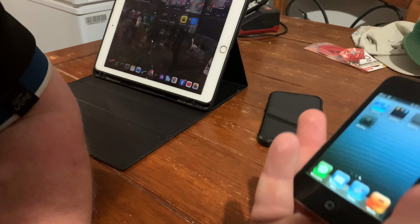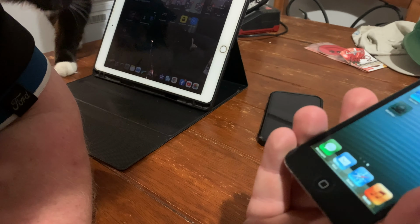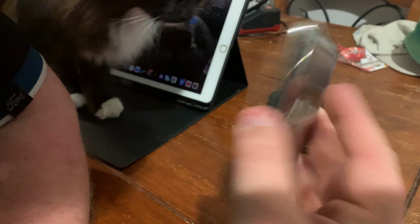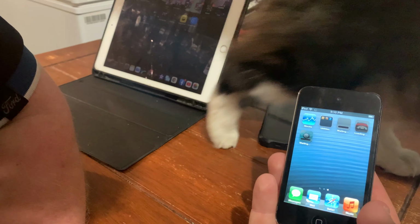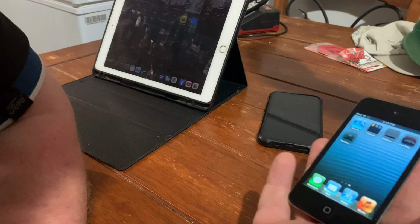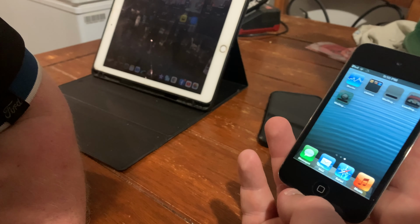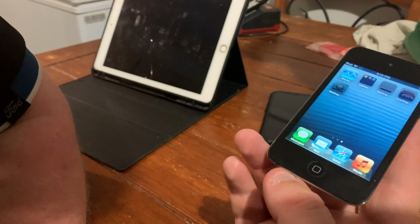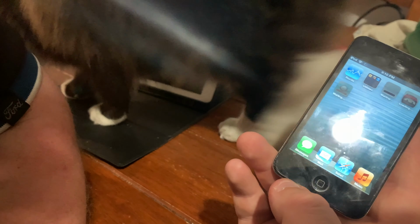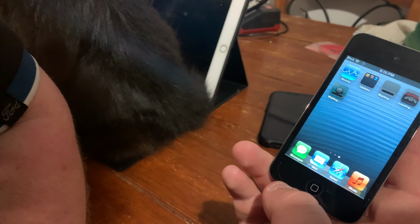I am thinking about downgrading it to iOS 4 though, if I can work out how to do that, put the closest to the original software on it, so you can keep it as a time capsule. I don't know, but I might just leave it as iOS 6 because it's a cool time capsule from that period. And yes, the cat is going to be YouTube famous. It just walks in the middle of the shots, but that's alright.